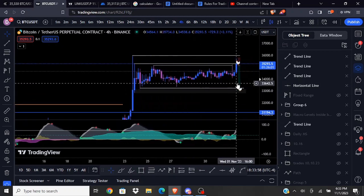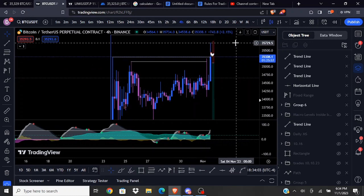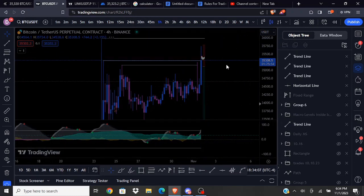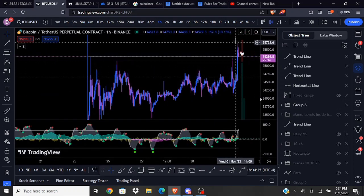So now let's quickly take a look at some lower time frames. We did get some interesting price action today, and it looks like we're actually dumping here quite a bit. So let's go down to the 1 hour and see what's going on. We got this very large move to the upside today, and this is an interesting move.